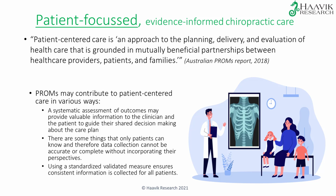So PROMs can contribute to patient-centred care in various ways. We know that. So first of all, if you take a systematic approach to assessing the outcomes of all your patients, it can provide you, the clinician, with very valuable information about the patient to guide you in your shared decision-making process. So as you're making the care plan for your patient, then you can take into account what your patient feels and thinks over time.